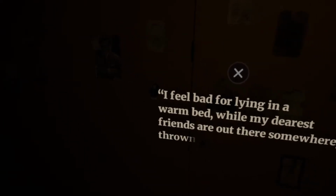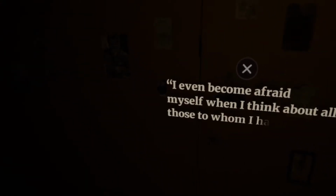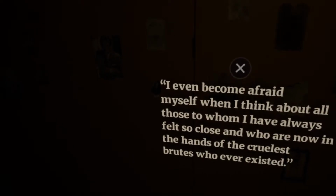I feel bad for lying in a warm bed, while my dearest friends are out there somewhere, thrown or fallen to the ground. I even become afraid myself when I think about all those to whom I have always felt so close, and who are now in the hands of the cruelest brutes who ever existed. Amen. And that only because they are Jews. Exactly.